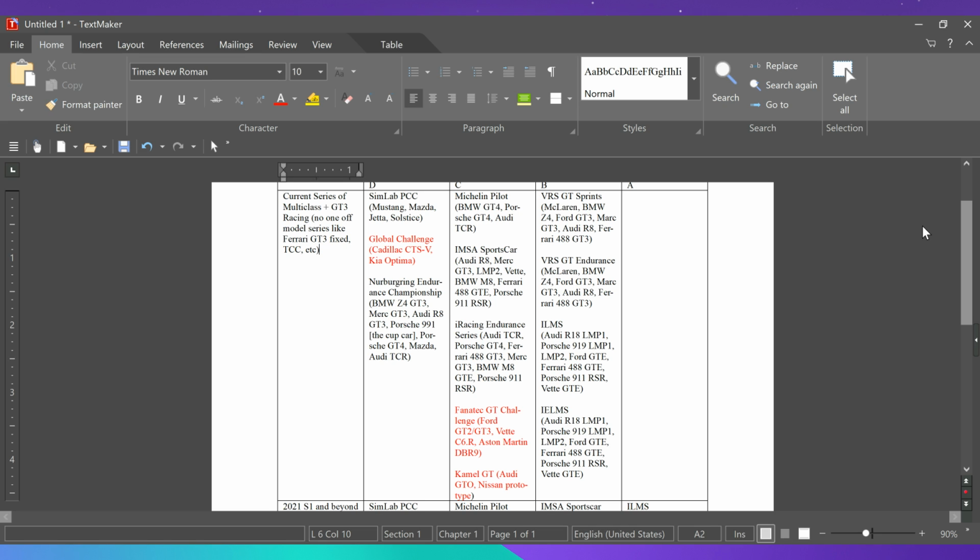The Fanatec GT and the Camel GT uses cars that, yes, it is multi-class, but it's not really mainstream vis-a-vis the other ones. But here's the other interesting part of C license, the iRacing Endurance Series. You have the TCR. So if you have a TCR, you can drive in D and C in multiple series. Good value for car, and you have the Touring Car Challenge. You only have to buy one car, and you will have plenty of racing excitement.